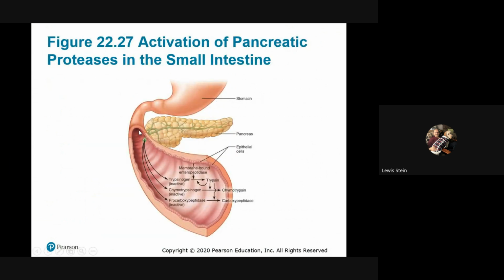And the single most important area, I say it again and again, is this: the common bile duct, now known as the hepatopancreatic sphincter. For us, it'll be common bile duct.